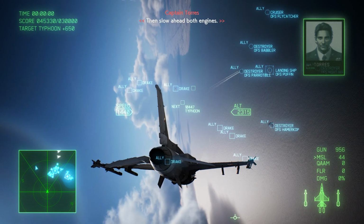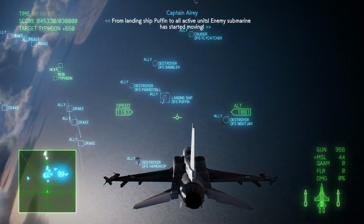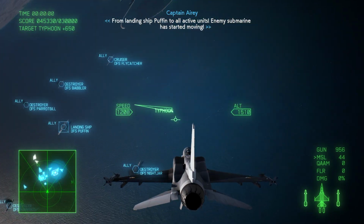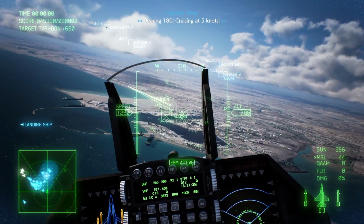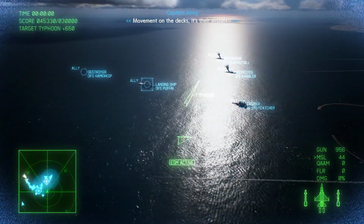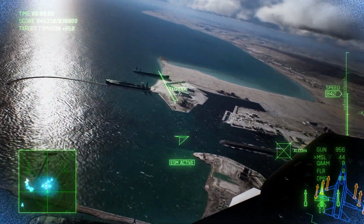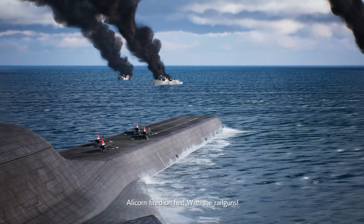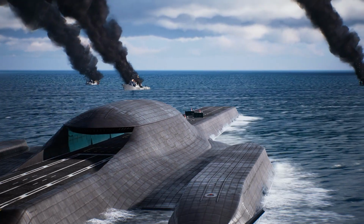Then flow ahead, both engines. Are you sure? Commanding ship Puffin to all active units. Enemy submarine has started moving. Commence firing. Main guns commence fire. Bearing 180. Pursuing at 5 knots. Movement on the deck. Their aircraft. Yeah, damn. Alicorn fired on her with the railguns. The landing ship's on fire. It's gonna sink.